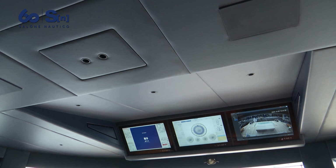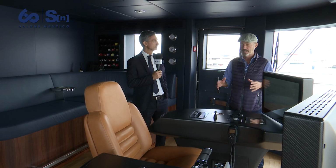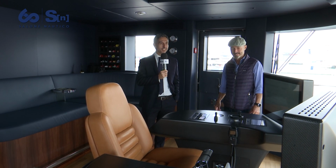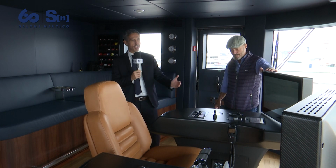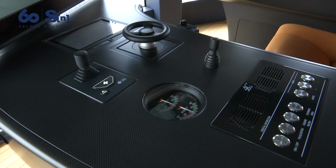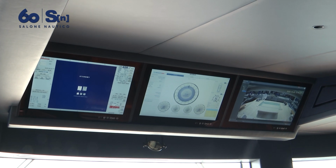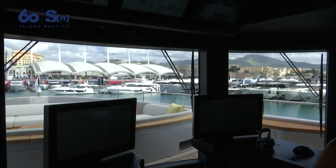We don't normally start the walkthrough in the wheelhouse, but in this case we're going to make an exception because, Federico, this is like something out of Star Trek. Yes, indeed, the wheelhouse is state-of-the-art. It has a layout with very unexpected console shapes. It's what we call the light bridge console. It's all done in carbon fiber, and you've got screens all around, also on the top side. But then, of course, what is impressive is really the full height windows that you can enjoy.